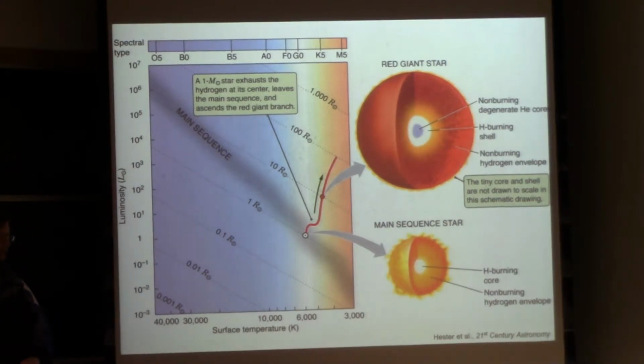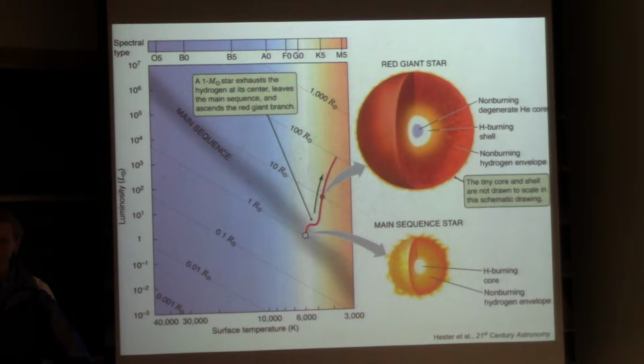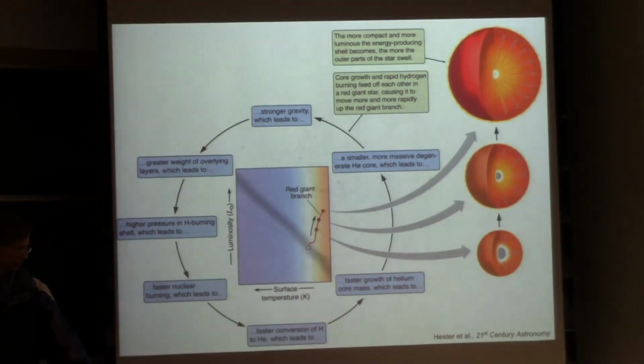So for several hundred million years, the sun swells up and becomes a red giant star, toasts the surface of the Earth, might even probably swallow Mercury, so this will all be quite spectacular.